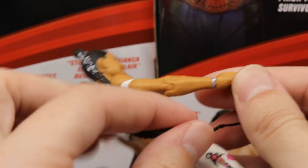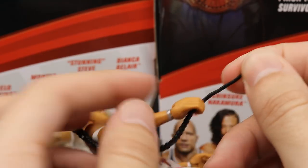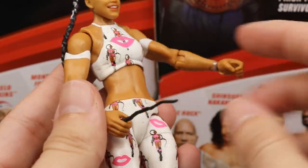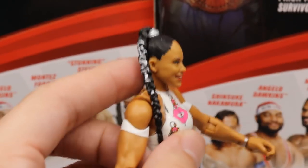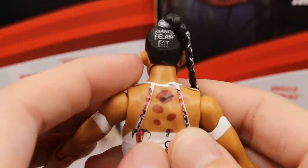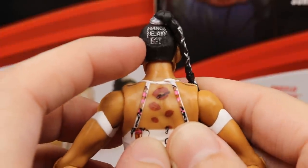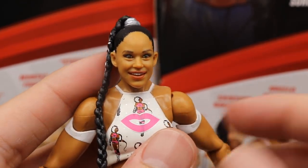If you want her to swing it around or whatever, you can just feed it through her hand right here, and then she can hold it and throw that around. But yeah, it's not posable. Really would have liked to see it be posable, but on her hair, you do have the EST on the back of her head. She also has the Bianca Belair on the back with the EST. Very nice details going on. I like the silver ponytail band. I like the likeness. I like this head sculpt overall.